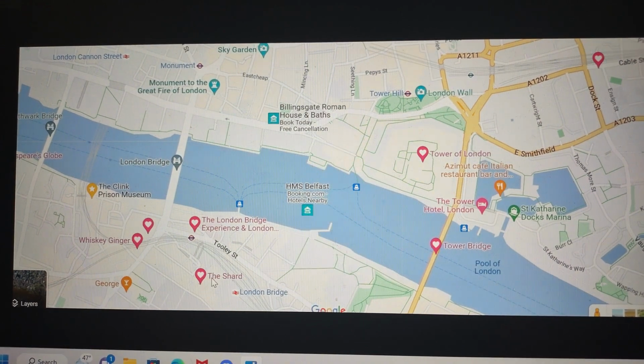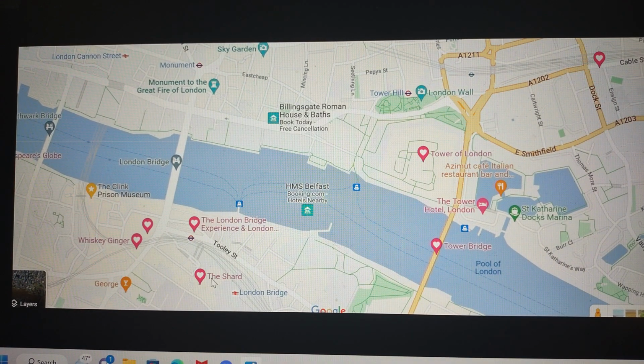South over there, you have the Shard. It is the tallest building in the United Kingdom. Now, the Shard, you can get a pass to go up to the top. They do have places to, I don't want to say hotel, but they do have rooms for rent, and the rent is very substantial. You're talking like at least £1,000 a night. There are higher end flats that people are on a waiting list to get into.